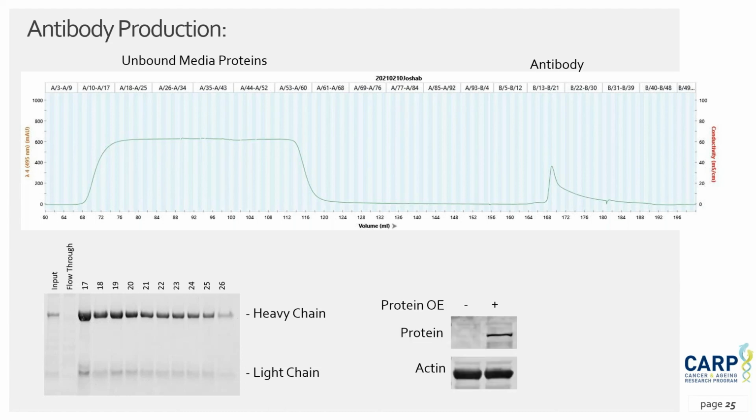So once again, I just did a simple Western blot. In this case, I had control or SASH1 overexpressing cell pellets, and we can see the antibody easily picking up the overexpressed SASH1.